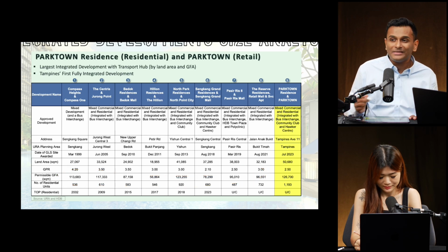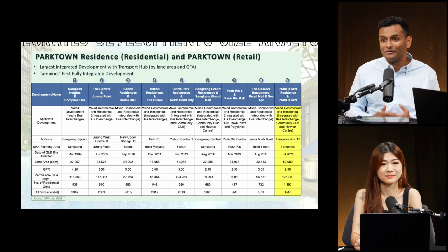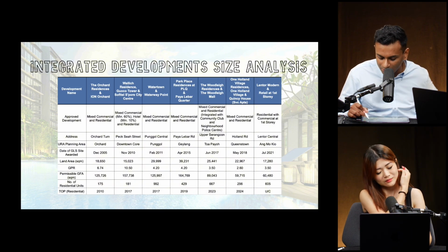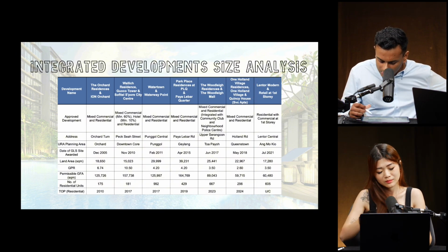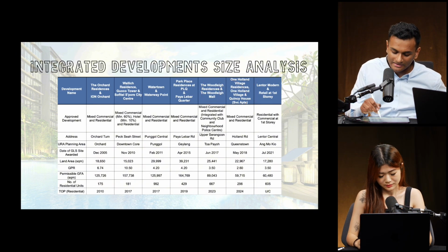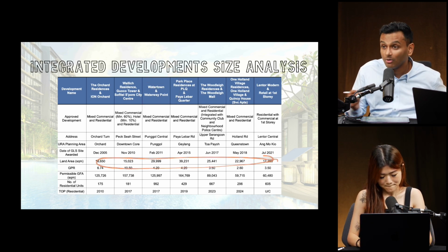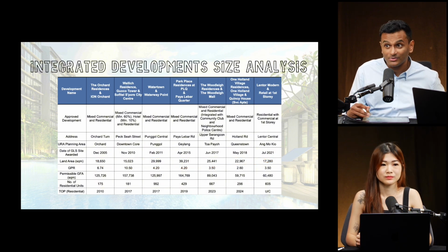So it's going to be Singapore's biggest integrated development. Can the hype get any higher than that? So this is some of the other examples as well. Lentor Modern, many of you may know. So One Holland V, Woodleigh Residences, Park Place Residences, Waterway Point. So all these, the land area is not much lah. It's nothing compared to Parktown. Parktown is 50,000 square meters, which is huge.